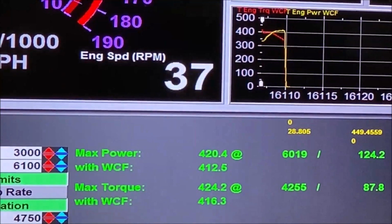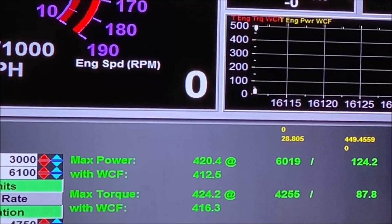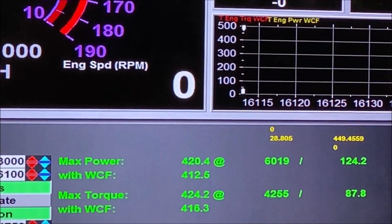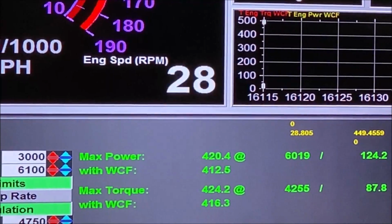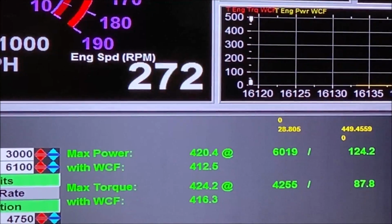Very good numbers for a car that's completely stock. I mean, heck, the dyno jet would be roughly about 465, 470 horse. And look at all of that torque. All right, let's do another pull.